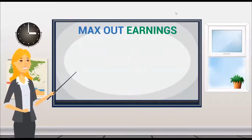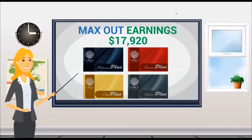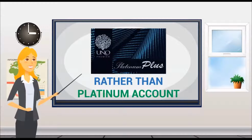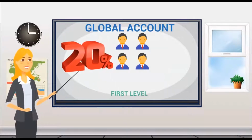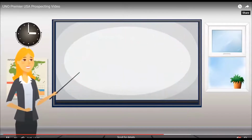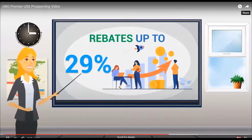You max out in your earnings at $17,920 from each of these online stores. Now the question is, why should I choose a global account rather than platinum? Here's why. Global accounts earn 20% bonus from the 4 accounts on the first level and another 5% from the 16 accounts on the second level. Wait a minute, let's not forget about rebates, up to 29% from your group's total sales volume.